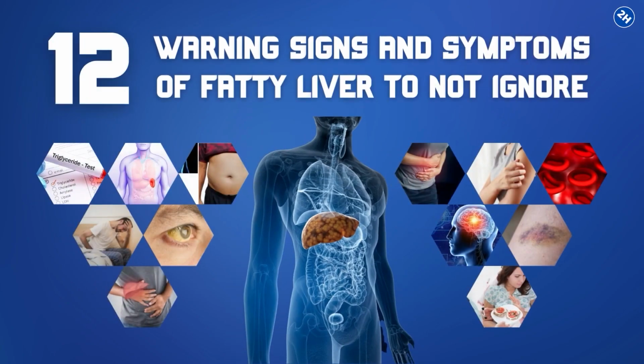12 warning signs and symptoms of fatty liver to not ignore.